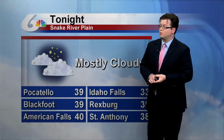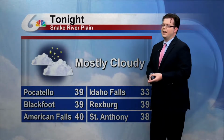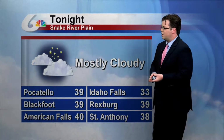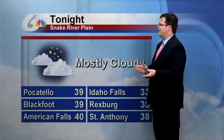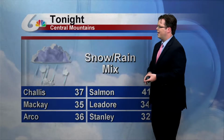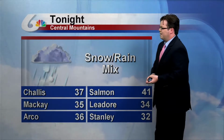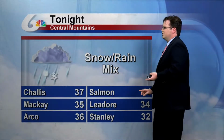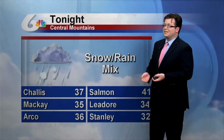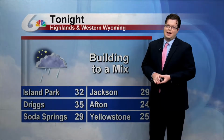We'll get to that in a second once we hit the 7 days, but for now, mostly cloudy in the Snake River Plain. You're getting a break still overnight. Of course, that moisture is making its way into the central mountains overnight, but if you're in Pocatello or Idaho Falls, not quite below freezing just yet: 39 in Pocatello, 33 in Idaho Falls. Over in the mountains, we're seeing that snow-rain mix already. Snow in places, definitely a mix here and there, and if you're in the low elevations, still seeing rain. But 37 in Challis, 41 in Salmon, and as you head towards Stanley, 32 degrees. So it is freezing in some spots. And obviously it doesn't need to be freezing on the ground for it to be colder in the clouds and dropping snow.